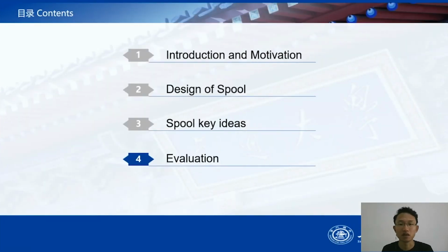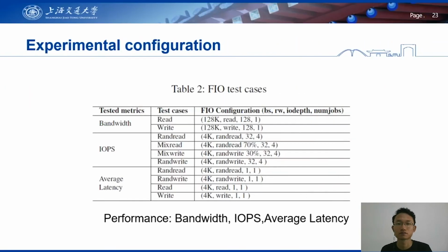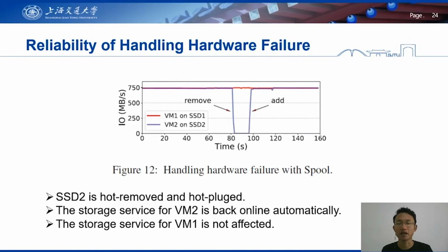The last part is evaluation. Table 1 summarizes the hardware and software specification of the experimental platform. Table 2 lists the generated FIO test cases. Firstly, we design an experiment to evaluate Spool's reliability in handling hardware failure. We expect Spool should not affect the I/O operations on other devices of the same node, and the VMs that are using the failed device should receive I/O errors instead of any other anomaly.